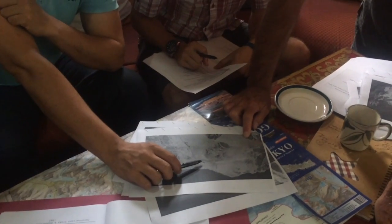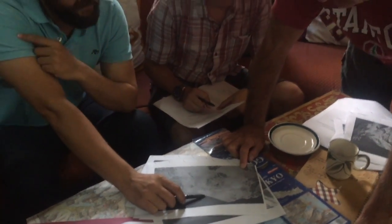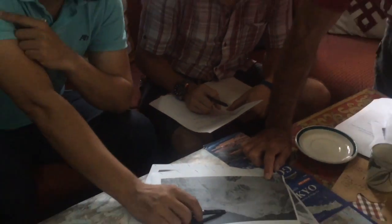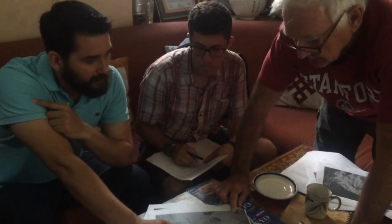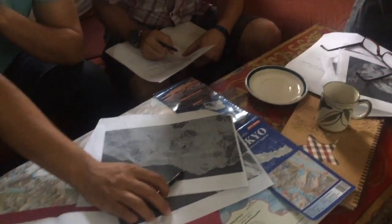So what we'll do is on the day we'll see if Shara can get to the ridge. And he'll have a look at the ridge. Now if this is as gnarly as the upper section, then it's better.